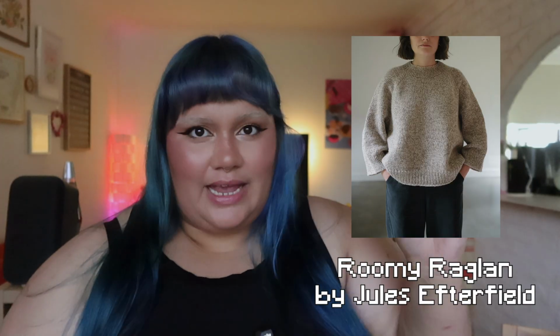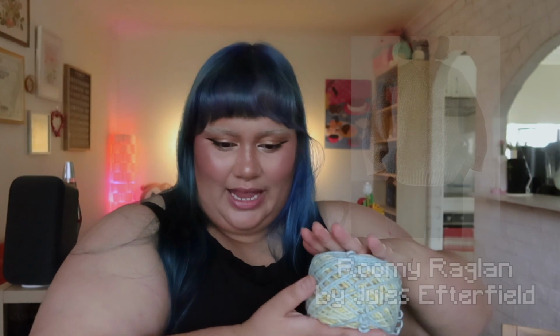My first foray into knitting was early February this year when I started making the Roomy Raglan by Jules Efterfield. I had bought these random skeins of yarn from Spotlight in their value pack, the mill ends, just these random skeins that come in a 400-gram bag. If I had actually checked the pattern for the Roomy Raglan, I would have easily learned that 400 grams would not be enough to complete the sweater. But hey, we live and we learn.